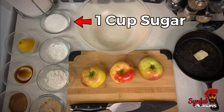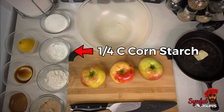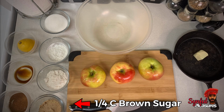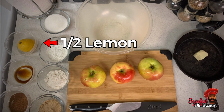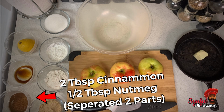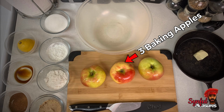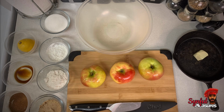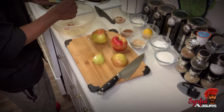First off, we need 1 cup of sugar, a 1/4 cup of cornstarch, a 1/4 cup of flour, a 1/4 cup of brown sugar, half a lemon, 1 teaspoon of vanilla extract, 2 tablespoons of cinnamon, and 1/2 tablespoon of nutmeg, 3 baking apples, no matter the baking apples, your preference. Last but not least, we need 1.5 tablespoons of butter. All right, you guys got your ingredients. Let's get to this cooking.